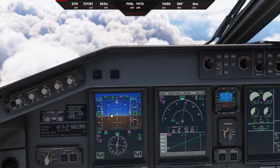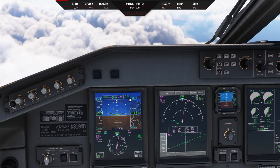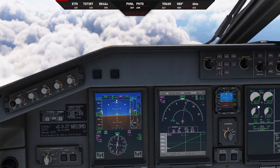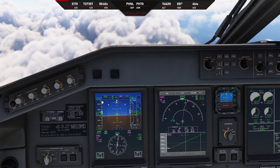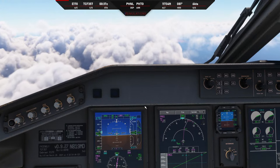So let's pay attention. Speed on elevator, the autopilot's engaged. We're in flight level change mode. So the autopilot is now in fixed thrust at climb two of 83.4% N1. It's going to give us that, and it's going to fix it, and then the elevator is going to control our speed. So, demonstration.